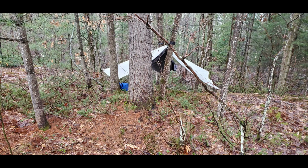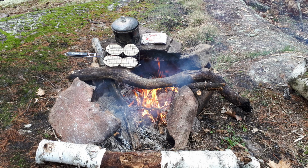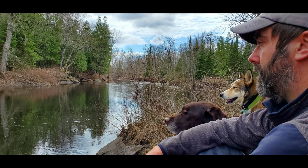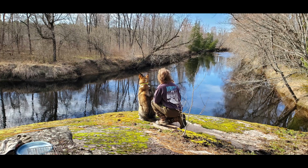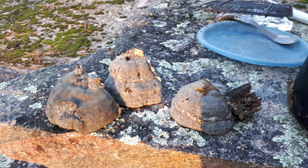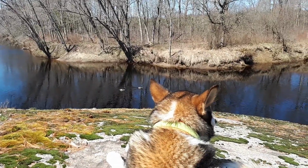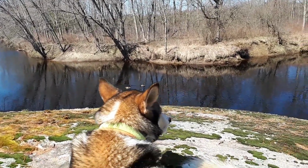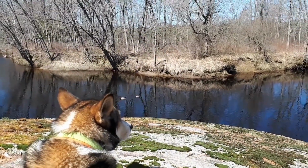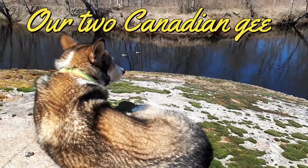So here you can see our camp set up. Chris is actually using a hammock tent because he knew it might rain and he didn't want to get wet. And this is chaga. You find it on white birch trees and you use it to make tea. I think I put a little bit too much in that pot. Yoshi kept a close eye on those two guys in case they decided to attack us.